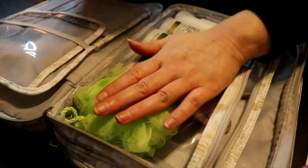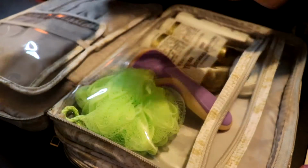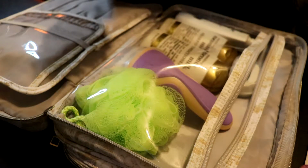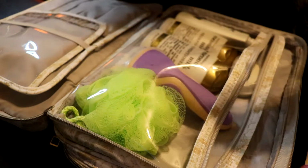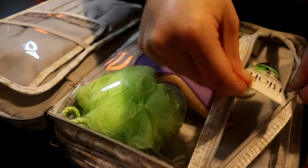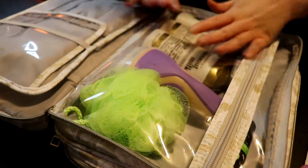And then the last part for this side is my Bior charcoal deep pore charcoal cleanser face wash. I use it every day. I found that the charcoal based stuff works really well with my skin and keeping my complexion clear, so I like it a lot. So I got the travel size of it as well. I feel like I'm going to say that 10 times more at least. And that side is packed.